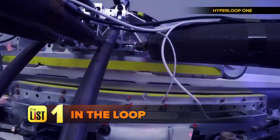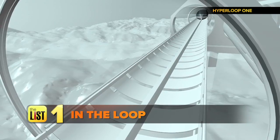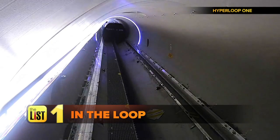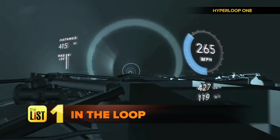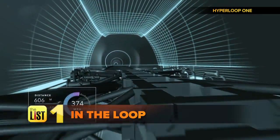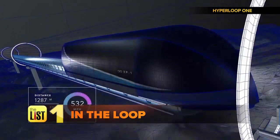Hang on tight. This is the latest test run from the Elon Musk-inspired pressurized tube-based transportation system, Hyperloop 1. It reached 190 miles per hour. They say they're close to hitting 250, and the ultimate goal is 600 to 700 miles per hour.